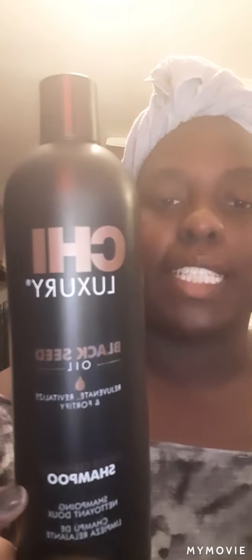So like I said, I always use the Chi Black Seed Oil shampoo and conditioner. This one is the shampoo, and this one is the conditioner. And these, they would consider this the back bar size. And then this one is the 25 Miracle Neutralizing Oil that I use from Azani. So I use these three, and also I don't have it with me, but I do have a leave-in conditioner that is very, very good. But I will show you guys that down the road.